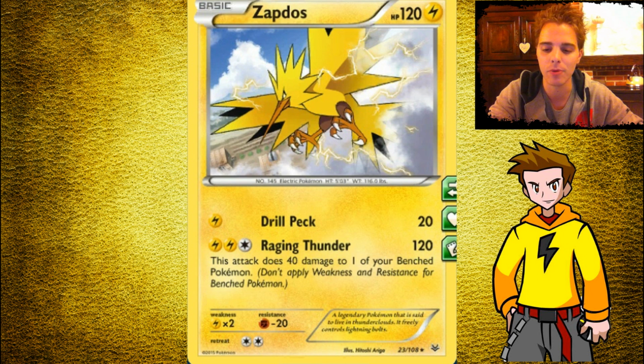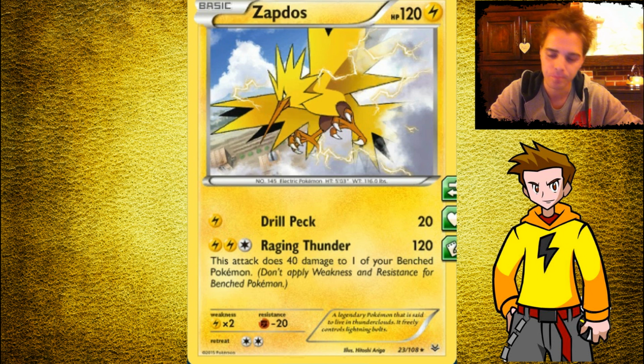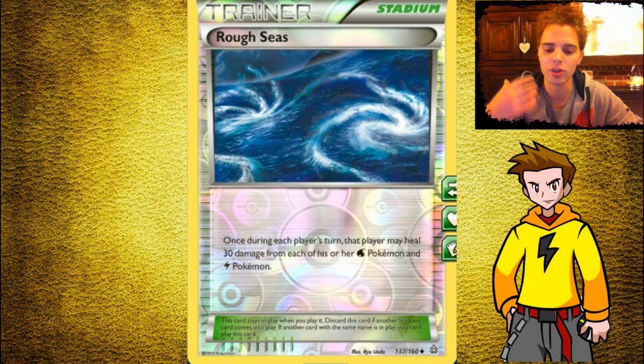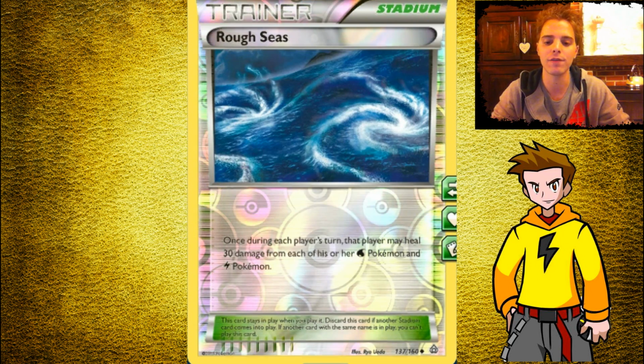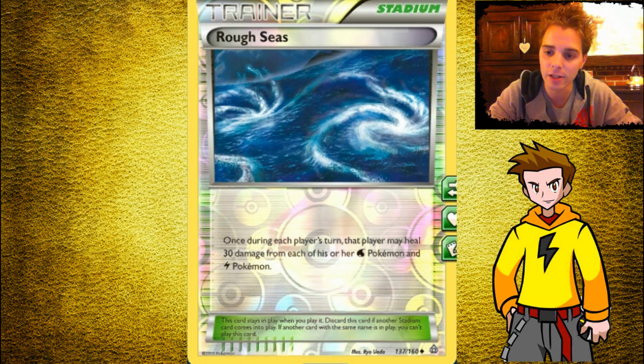I definitely want to include Zapdos in an episode for once. It has the attack Drill Peck, 20 damage, not impressive at all. It also has the attack Raging Thunder for 2 lightning and a Colorless, 120 damage and 40 damage to one of your opponent's benched Pokemon. So sniping added to your deck is always nice. And the thing is, you can use Max Elixir on it, so we don't have to be afraid. Also, if you play our Stadium card, maybe you can also try out Rough Seas. With that, you heal 30 damage of each of your lightning type Pokemon. And if you switch around and stuff, we can definitely have some damaged Kokos or other lightning type Pokemon on the bench. With that, we can heal them up.